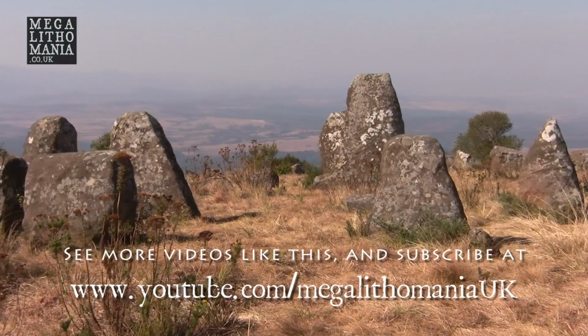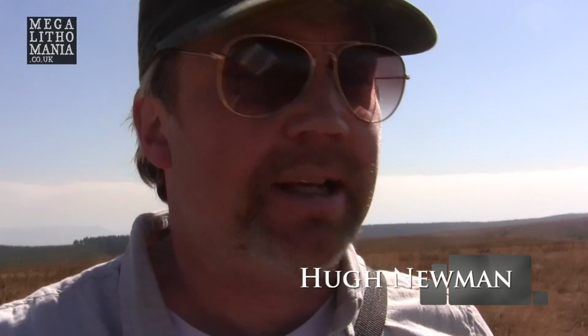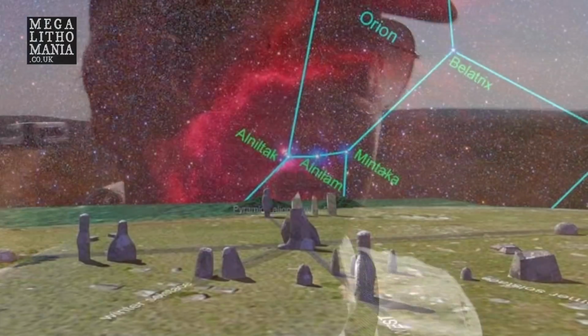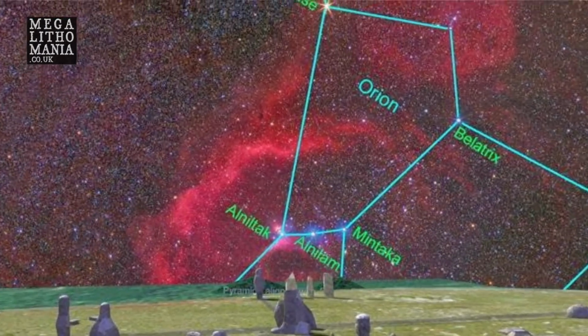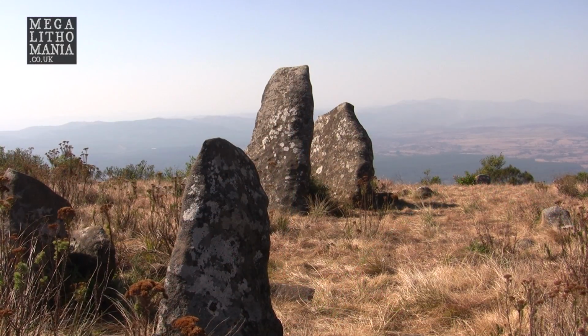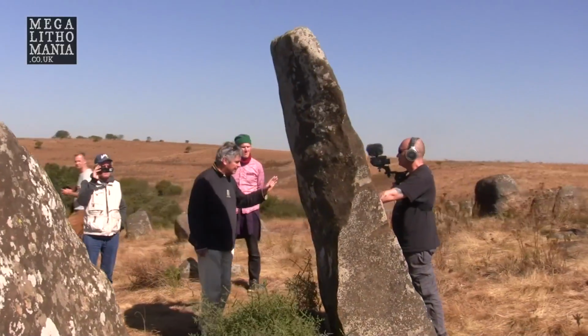We're just approaching the main part of Adam's Calendar now. I came here obviously in 2011 on the Megalithomania tour, but it's going to be fascinating to come here again. It's quite a powerful site. It's quite an amazing site, and I think Michael may be onto something. It does seem like it's a very ancient stone circle. Okay, and so basically the setting sun is the indicator here.